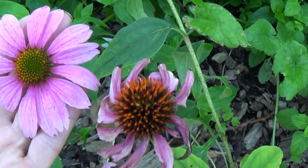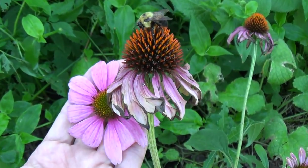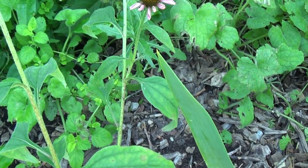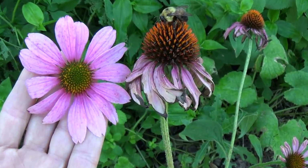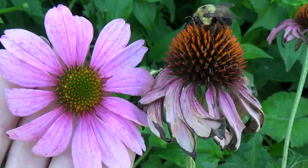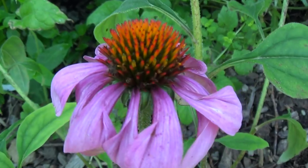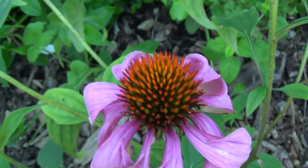See that? And it's not just one flower, it's the whole plant that's doing this. See how the petals are all curved? So it's a stable mutation of Prairie Splendor coneflower. Now there's something definitely different about these petals. So this is a very interesting plant.